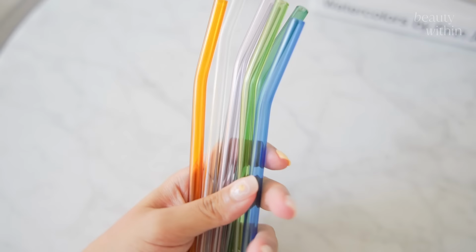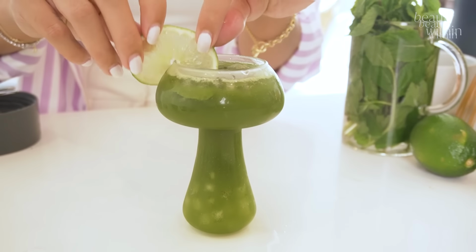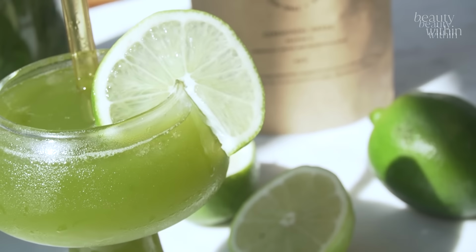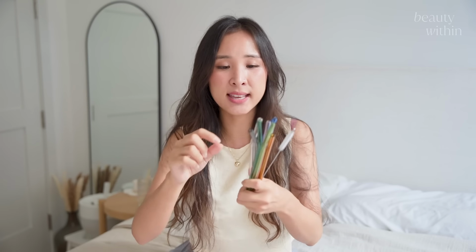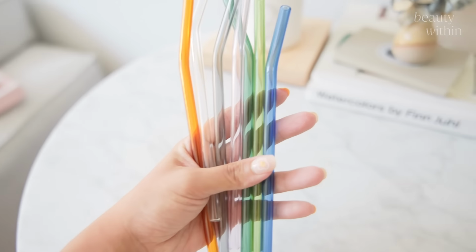Next thing I want to talk about is actually these straws. I originally got these glass straws from MoMA, and they were 4 of them for $25. Were they cute? Yes, because they had like 2 tones. But I found these on Amazon, and they're like pretty much exactly the same, and it was 6 of them for $9 something, which is just, you can't beat that.